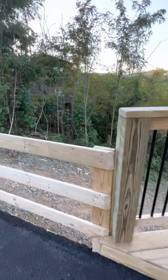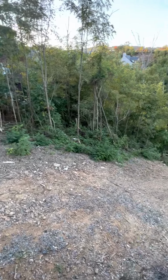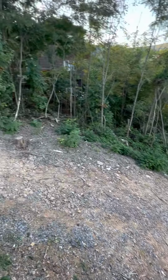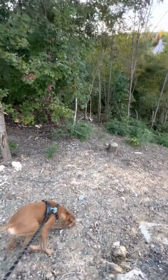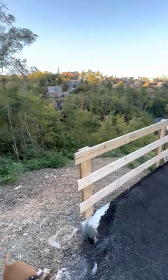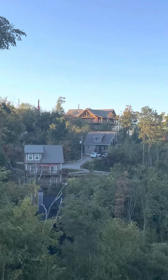Nice flat wide parking. Here's your slope that goes down. It's not a super steep grade, but you might slip, you know, on a small rock or something like that going down. Lots of really cool cabins off in the distance.